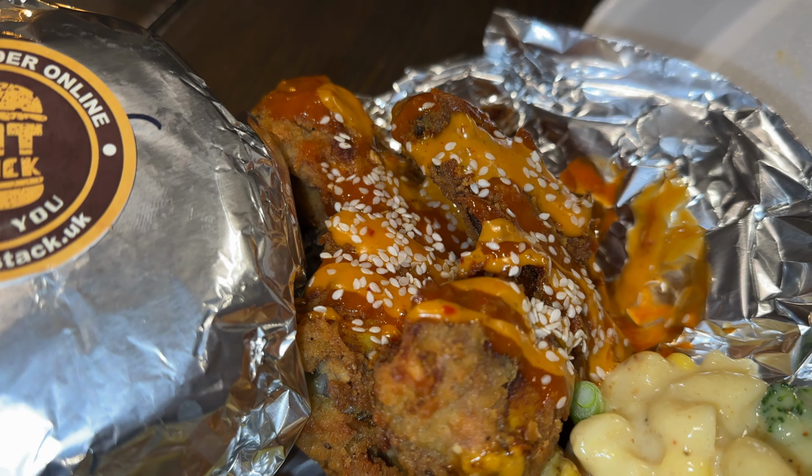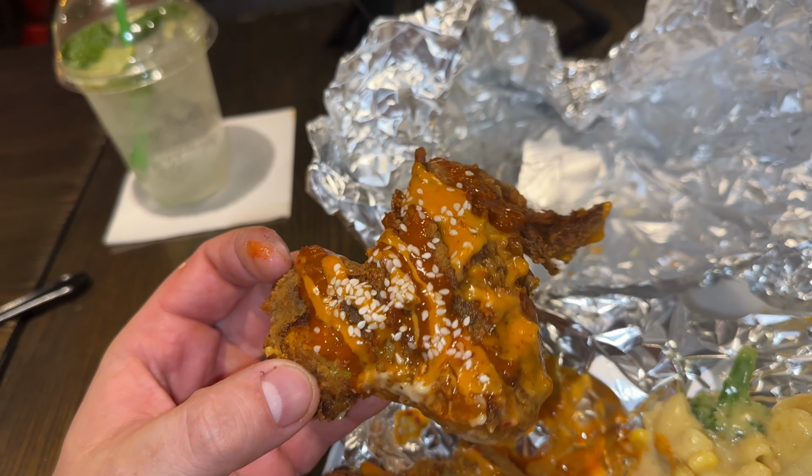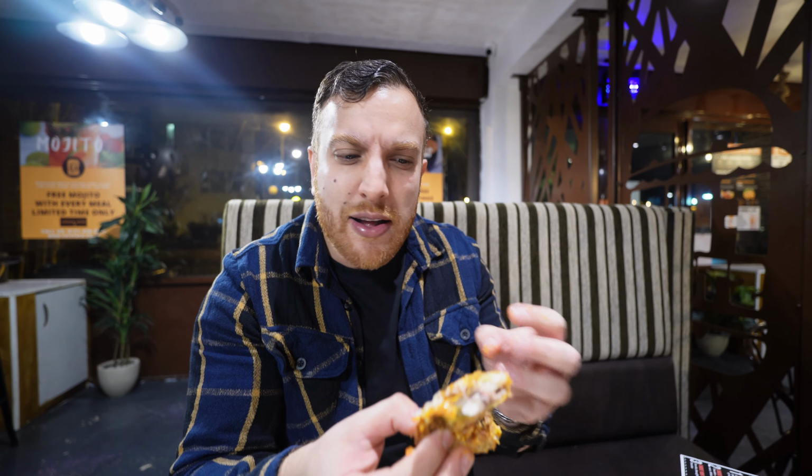These are chunky wings. These breaded fried wings have buffalo sauce and chipotle mayo. They just fell off the bone. These wings, guys, are to die for. They're absolutely delicious, so soft. The breading is crispy, it's crunchy, it's fried, but it's not too heavy, you know? It doesn't feel super soggy and oily. It's got a clean taste to it.